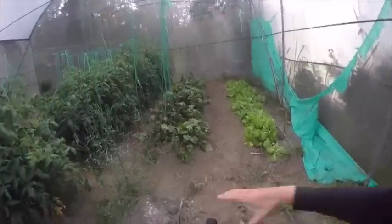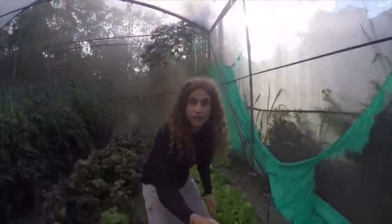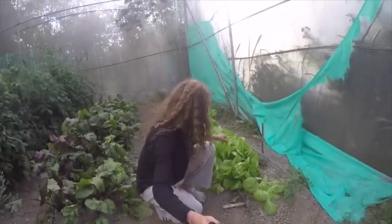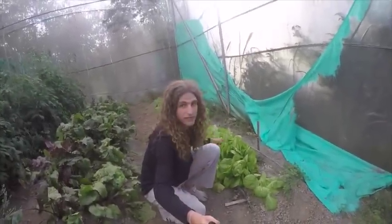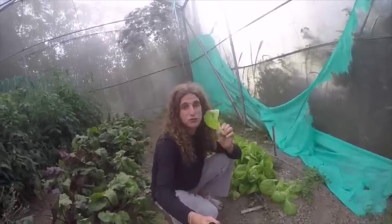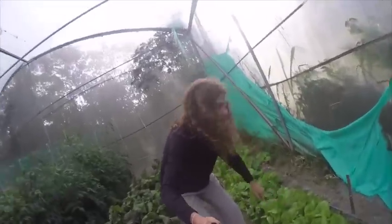Right here is the lettuce that I'm using every single day. All the lettuce is going to be looking like this very shortly. So if you take a look at this lettuce, you could literally make this a raw burger bun. These things are huge and they're so soft and good, it's unreal. And I didn't even pick the best one. I seriously spend 20 minutes picking my lettuce every day for lunch. I always do lettuce wraps and put stuff inside of it.